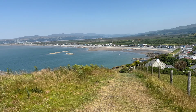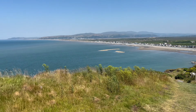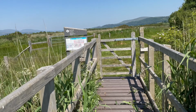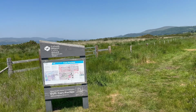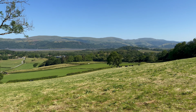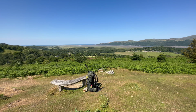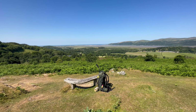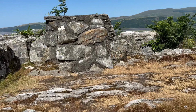Around Borth, the trail goes inland all the way to Machynlleth, around the Dovey estuary. There's really good views of the estuary, but there was a heat wave while I was hiking this part, so I was missing the sea breeze.